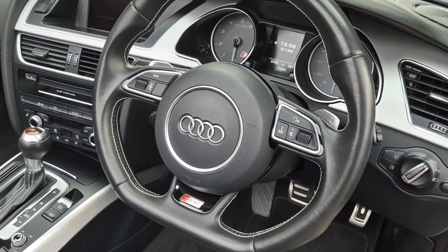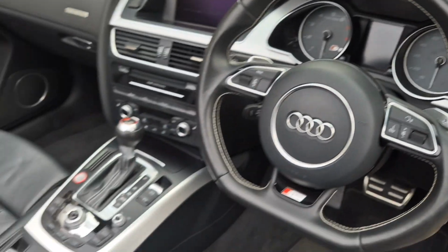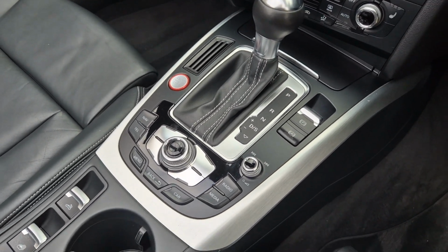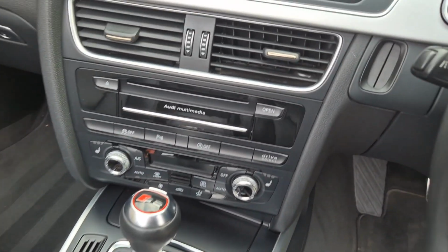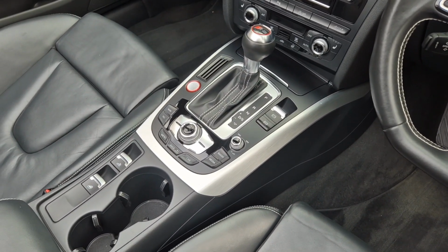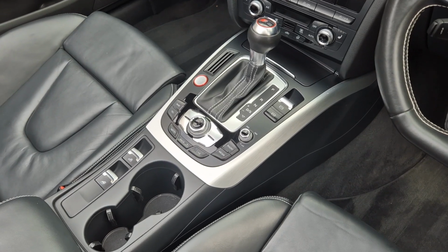As we'll see, the mileage today, 51,745. You've also got the advanced key start button there on the left hand side, so again, you don't have to put the key into the ignition slot up there. You can just have the key in your pocket or on your person, put your foot on the brake and then start the engine.